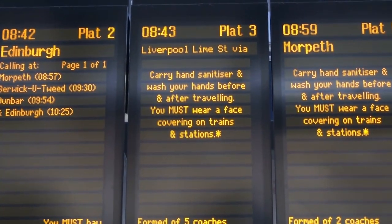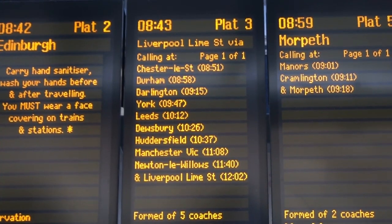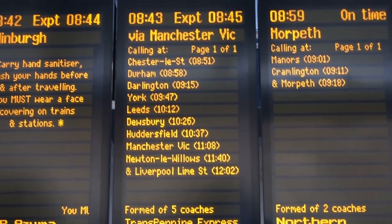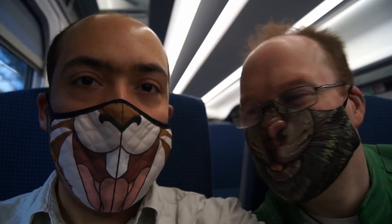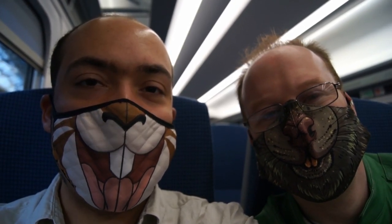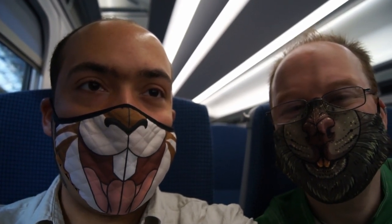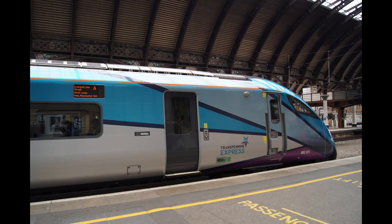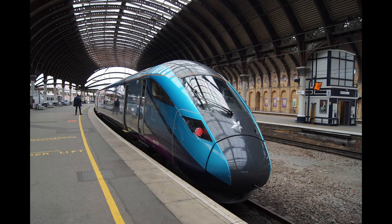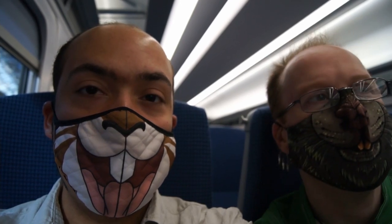That is our train, 8:43, expected 8:45, going as far as York. Let's go. Well, hello everyone. First time I've been on a train since March, I believe. Yeah, March. The train actually came to the other side of the platform than I was expecting, so I didn't get the establishing shot of it pulling in to whisk us away. But here we are. It's a TransPennine Class 802, their new Nova trains. And we're on this one as far as York, and we are pulling away very shortly.